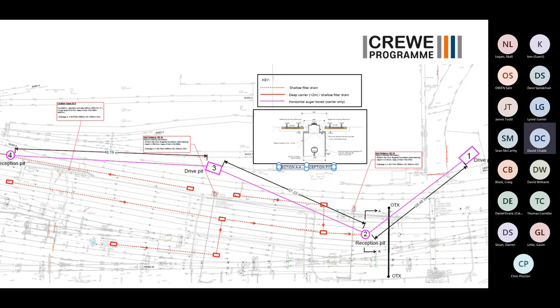This has gone through about a million different iterations. I can't name how many. The CEM on the job is on holiday at the moment. And I think he's quite glad he's on holiday, because he doesn't have to think about this problem anymore.